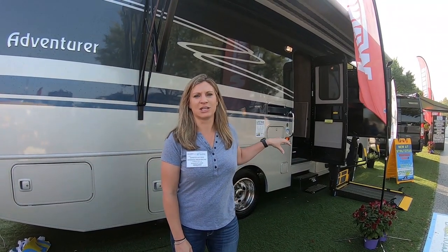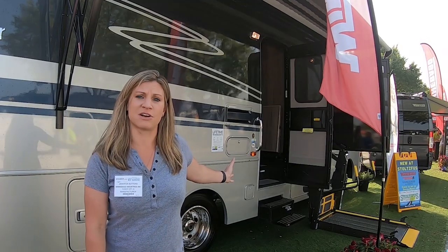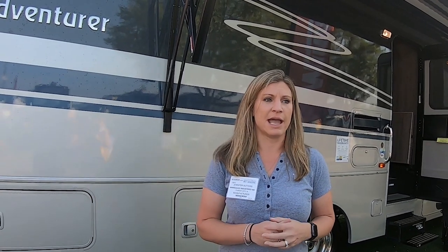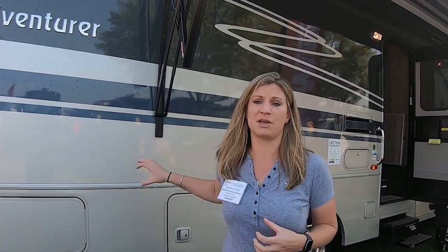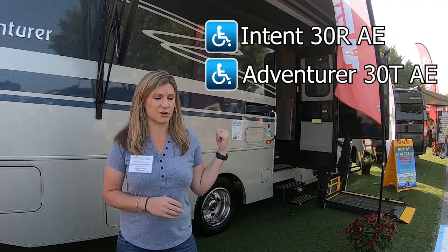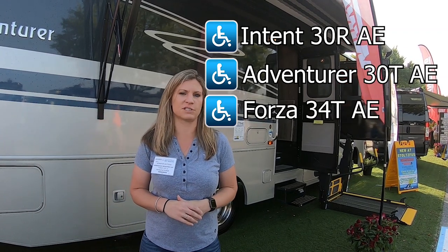About the 2020 Winnebago Adventurer 30T AE. This is one of our standard accessibility enhanced models. We've been doing this for over four decades, and we were able to draw on all the information from four decades of building these and take the pieces that fit the best and that were the most common and put them into three standard models, which for Winnebago is the Intent 30R AE, the Adventurer 30T AE, and then our diesel pusher model, which is the Forza 34T AE.